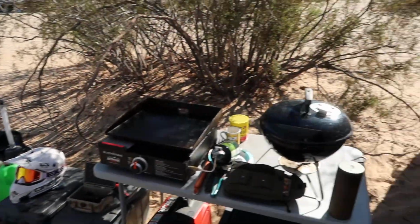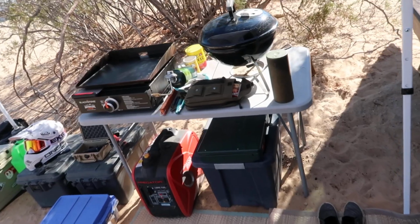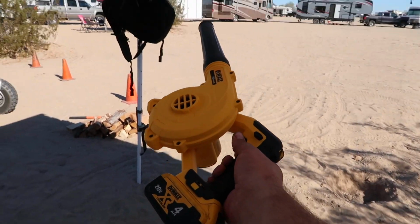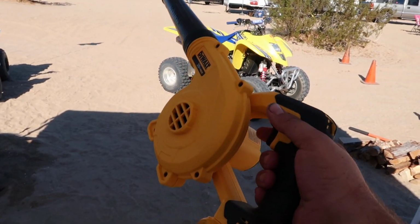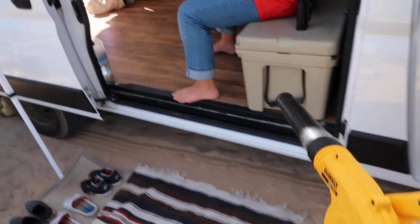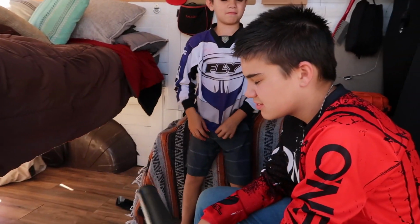So what I purchased before we got here is something everybody must have in van life. This is a van life hack right here. Boom, this is a 20 volt DeWalt cordless blower. This thing rips. So as soon as we get sand all up in here, boom, blow it all out. Perfect.